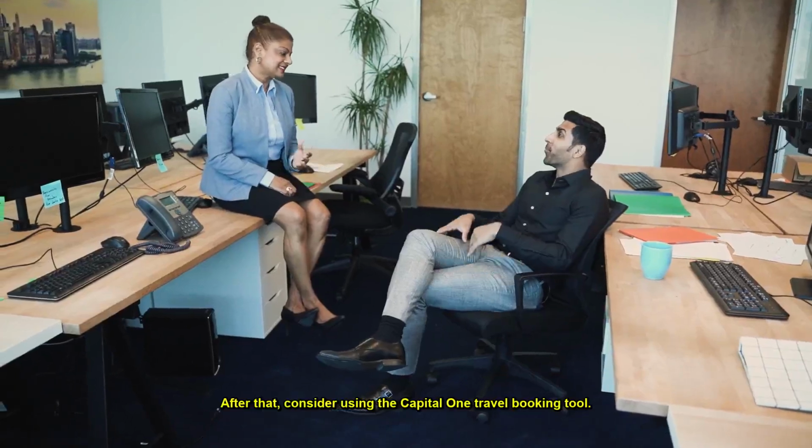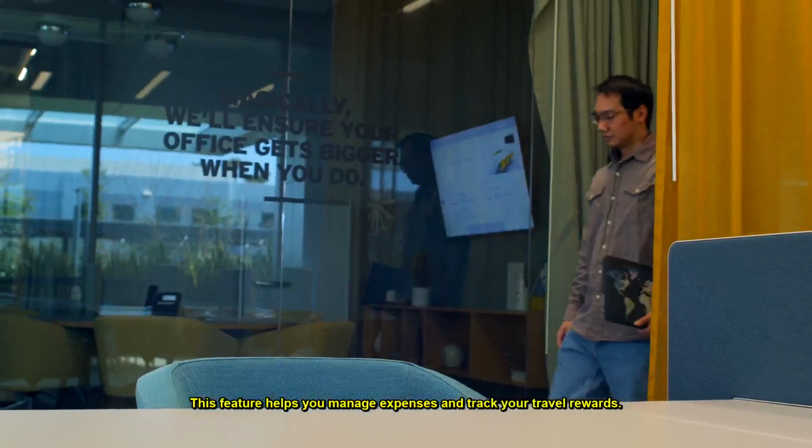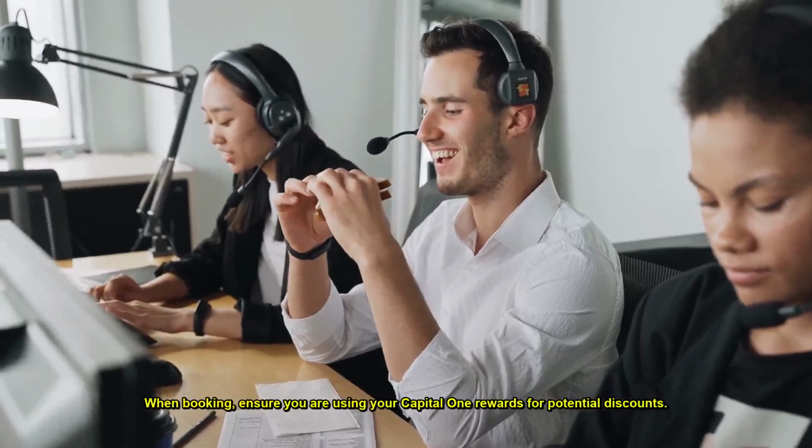After that, consider using the Capital One travel booking tool. This feature helps you manage expenses and track your travel rewards. When booking, ensure you are using your Capital One rewards for potential discounts.